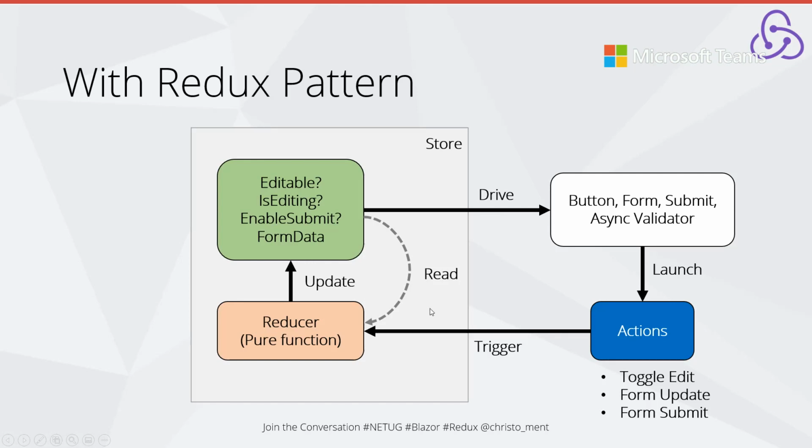So that's the Redux pattern simplified. There's a couple of things I want to highlight there. The first one is, as you see, everything is a unidirectional data flow, so you can be 100% confident that there will be no accidental mutation happening. Everything has to go through action.